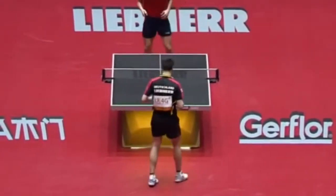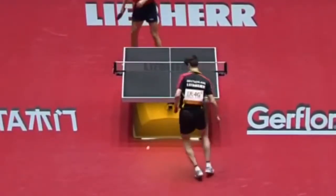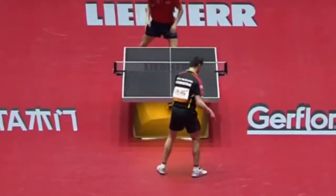All right, so a 4-point lead for Dima now. Check out the balls, make sure it plays fine. Pretty atypical in a rally when they're testing a ball.